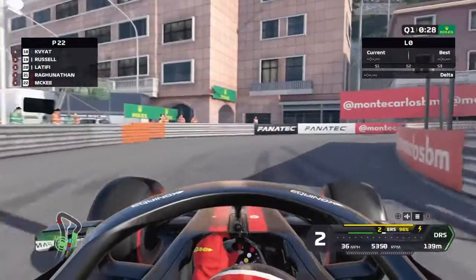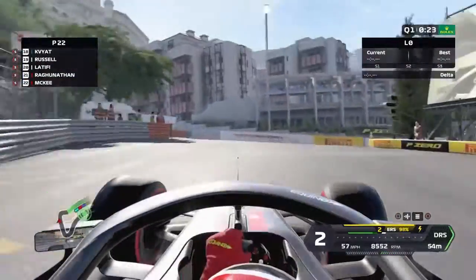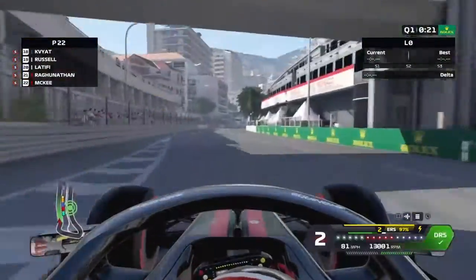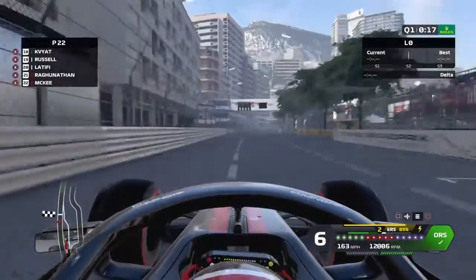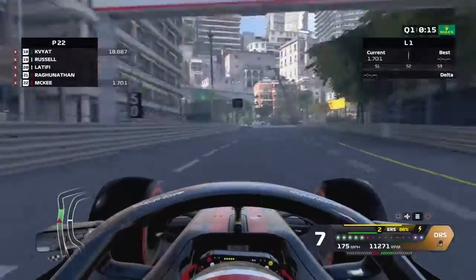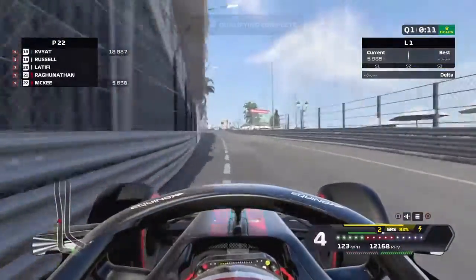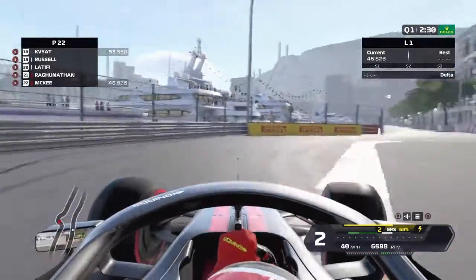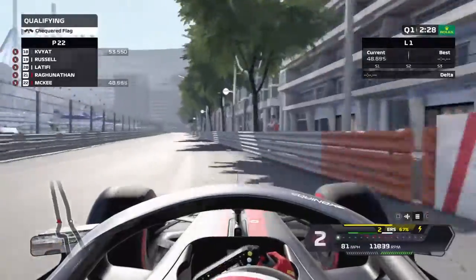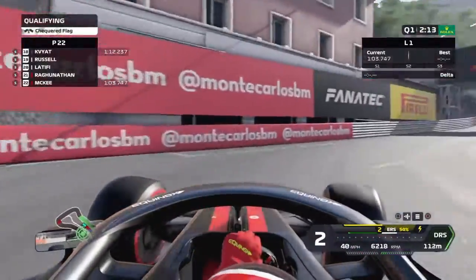As we start out here in Q1, we're going pretty slow through the Rascasse, as we power out. We actually had a snap turn out of the corner there, so we didn't hit the inside walls. We tried to get as straight a run as possible to turn one at Sainte Devote, as we hopefully will try some heroics here at the Nouvelle chicane, where we almost ran into the wall as we got a little bit loose on the curve.